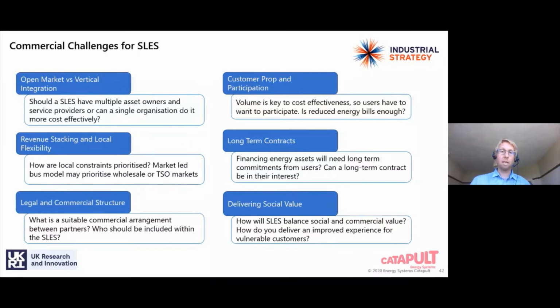participating. And two aspects that we're seeing that potentially stop that is very much around long-term contracts, and how if you're tying energy to assets and generation assets, it's very difficult to try and manage that, but also social value and how that gets quantified and valued.